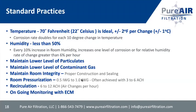Maintaining room integrity suggests sealing the room, making sure that there's no leaks under the doors, using double doors when possible, checking under the false floor and above the false ceiling to make sure there's no leaks there. We see a lot of leaks in holes into the room for cabling. Of course, data centers require an immense amount of cabling, and there's holes needed to bring that cabling into the room, but then the hole itself is not properly sealed. So a lot of contaminant gases are coming in that way.